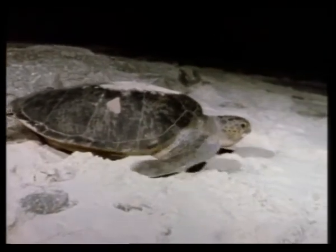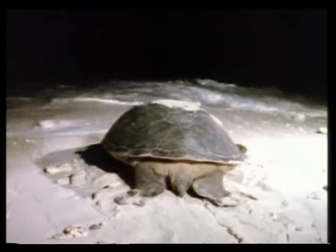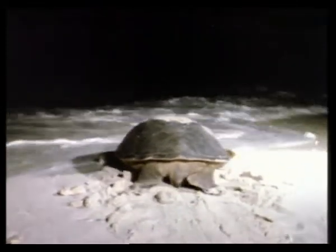This has been a pilgrimage, a return to the land from whence they came millions of years ago. Here, at this essential juncture of their present and their past, not just individual animals, but all the race is temporarily in jeopardy.